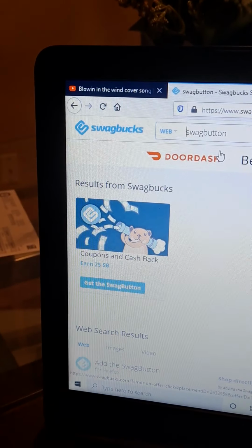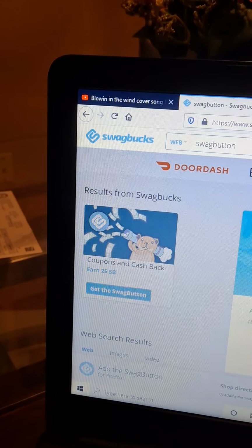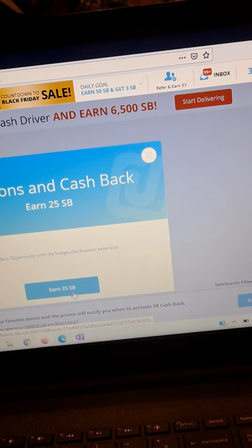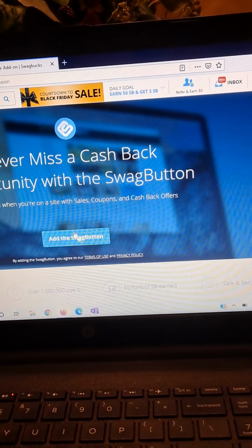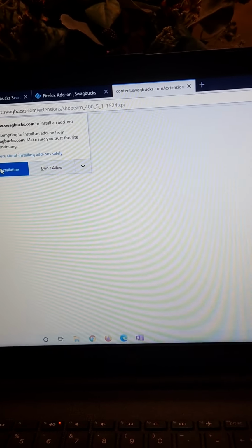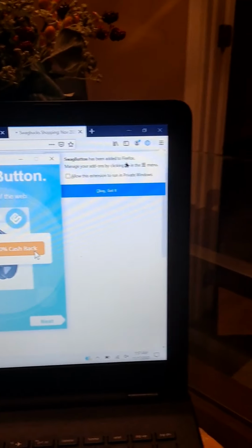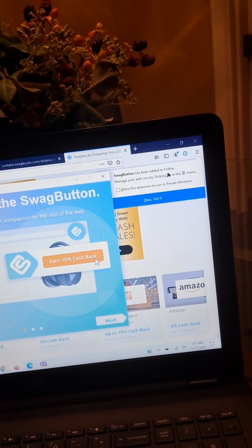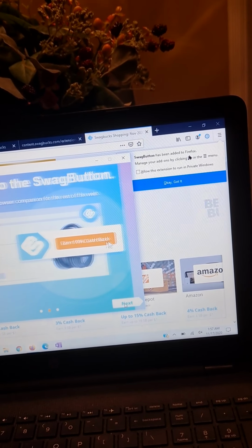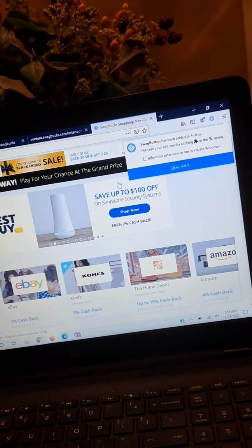Now you'll see right here, get the swag button. You're gonna click on that, come over here, click on here. It'll tell you add the swag button. You're gonna add it. Basically, it's a browser extension. And it was as simple as that. You can go through a little tutorial on how to use it. Now you got the swag button.